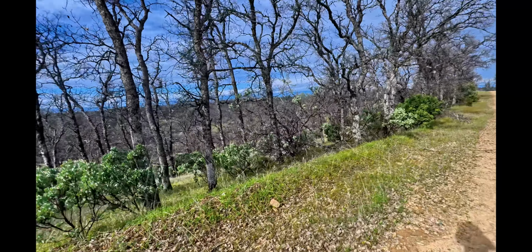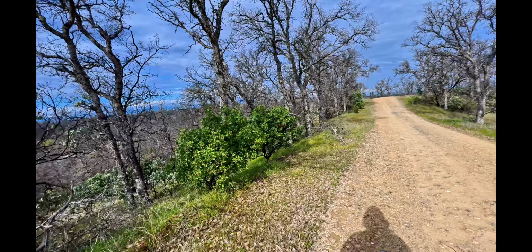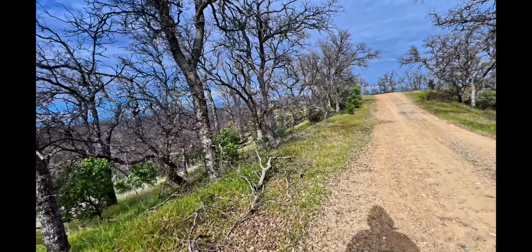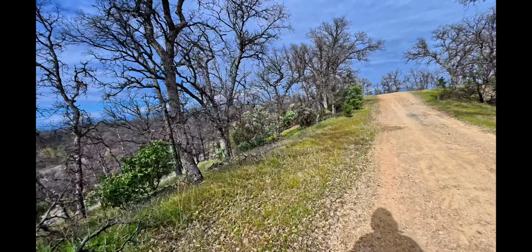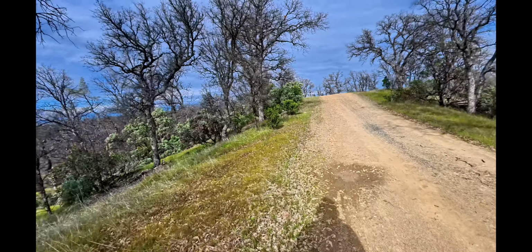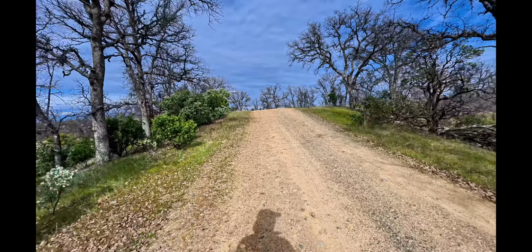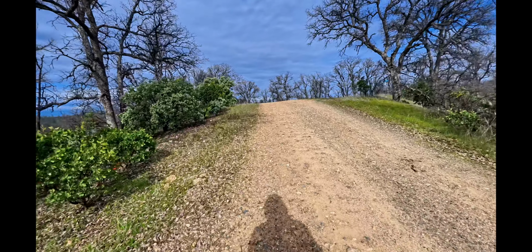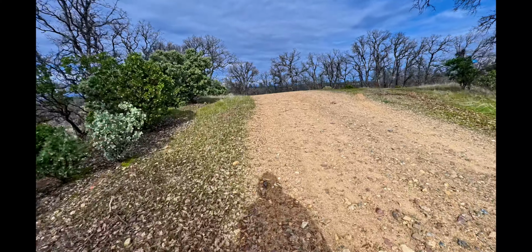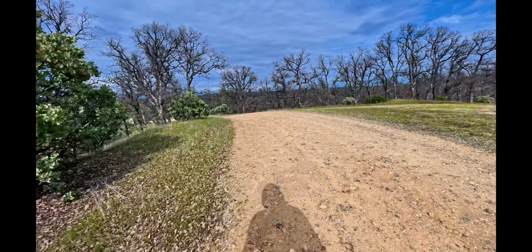Property's on the left. It's a couple of really good build sites, as you saw. Now, there's no power right exactly here on the road frontage. We passed it on the way in, so you'd have to run it just a little bit.